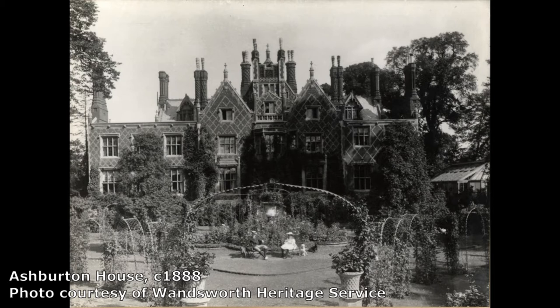So this house isn't standing any longer, but it was built between 1853 and 1854. This photo though is from 1888, so this is right in the Victorian era. The house itself is described as Elizabethan in style, so more from the Tudor era. But we can see some very fashionable children out front. Now, I don't know who those children are, but I was very inspired. So today we are going to make some Victorian and Edwardian paper dolls inspired by the folks that lived or might have lived in Ashburton House.